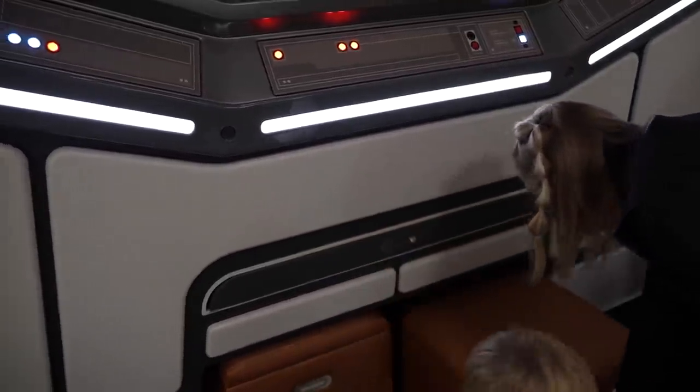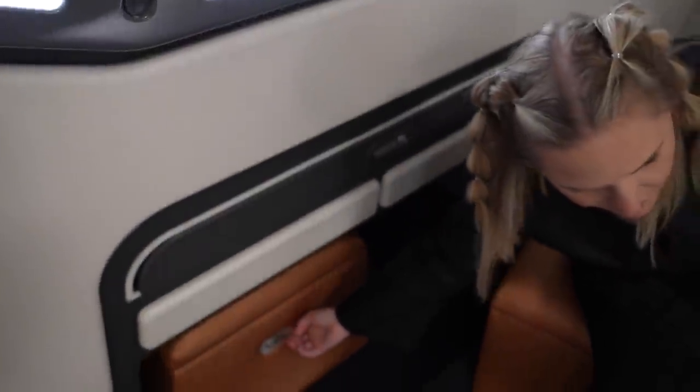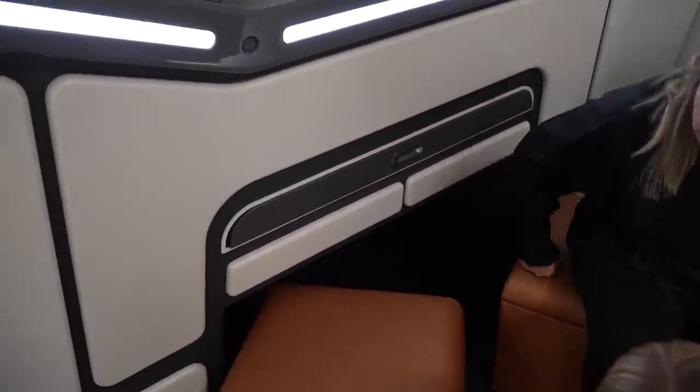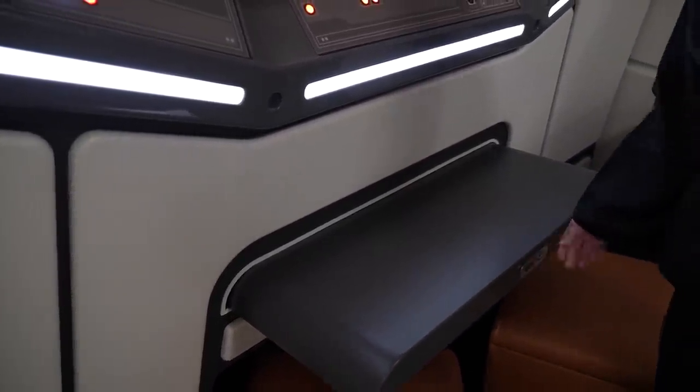Okay. Let me see my little door. Hold on one second, buddy. Let's pull these out. Can you pull this out for mommy? Pull this out for mommy. Oh yeah, look at that. Whoa. My little door. Okay, give me one second and I'll pull out your little door. So, yeah, I guess that's as far out as it goes.